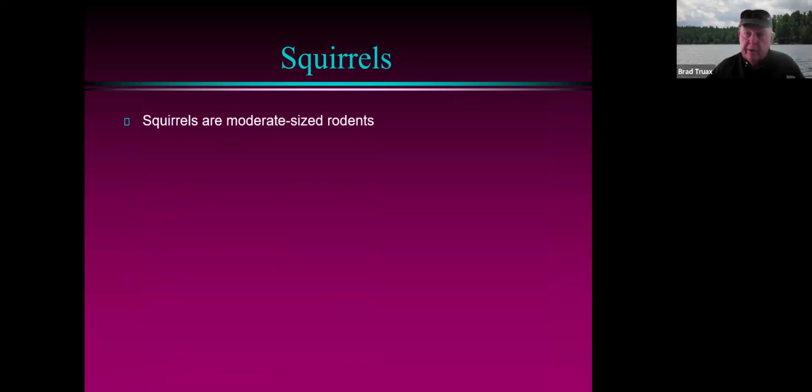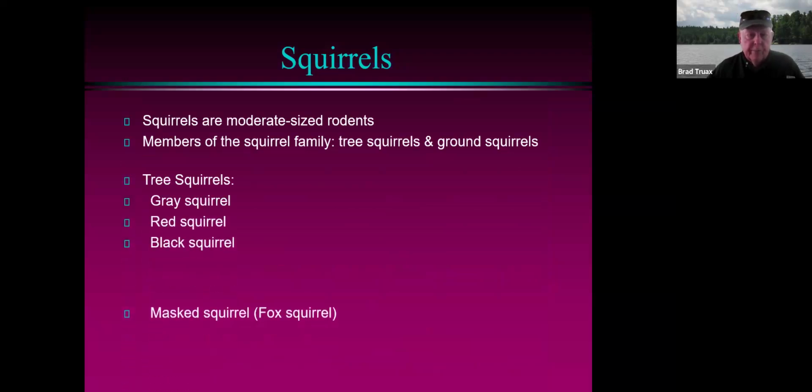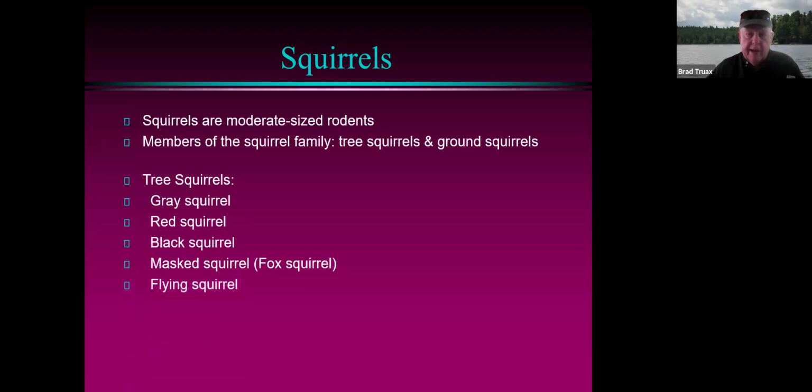They're obviously bigger than mice and rats, but they're smaller than porcupines and beavers. And we usually separate squirrels into two types, tree squirrels and ground squirrels. The tree squirrels are the gray squirrel, the red squirrel, the black squirrel, the masked squirrel, also known as the fox squirrel, and flying squirrel. And on the other hand, the ground squirrels are the prairie dog and the chipmunk. Obviously, we don't have prairie dogs here at Eastman, but we do have plenty of chipmunks.